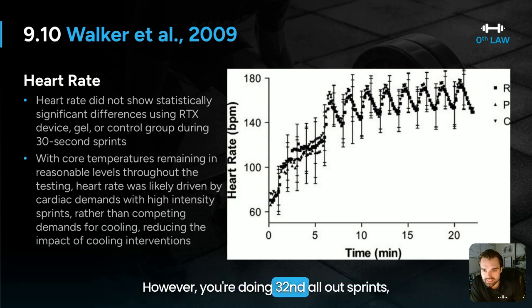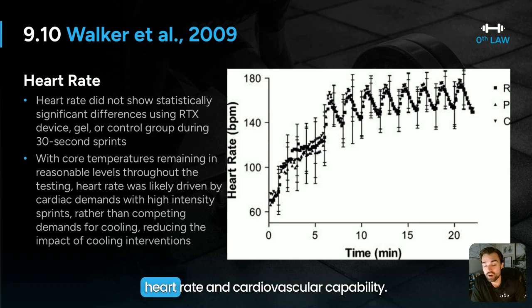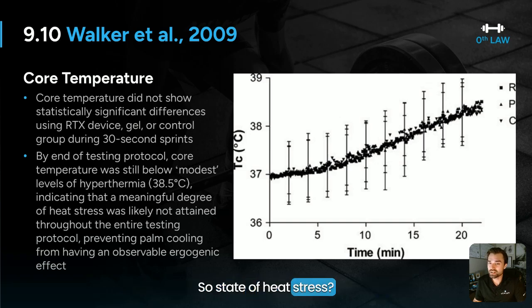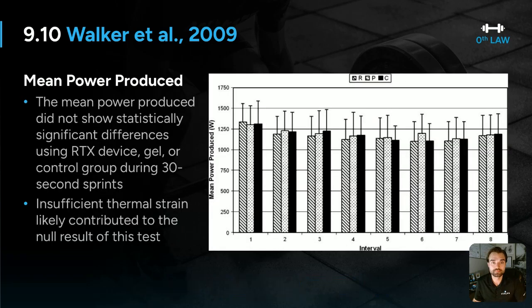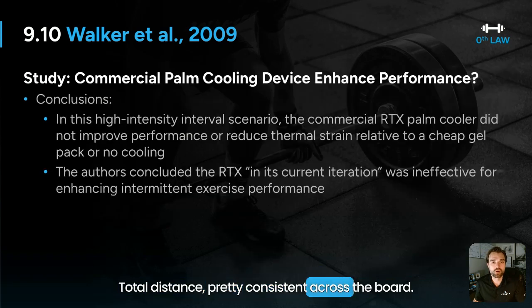However, you're doing 30-second all-out sprints, even from the very first sprint, and consistently maintained throughout. Heart rate is right at max. I mean, these participants are getting up to 170 beats per minute. So they are at maximum capacity heart rate and cardiovascular capability. And even in their recovery period, they're still up over 140 by the time they get their 90 seconds rest done. So state of heat stress, not quite. State of absolute max capacity, absolutely. Mean power produced, pretty consistent across the board. Total distance, pretty consistent across the board.